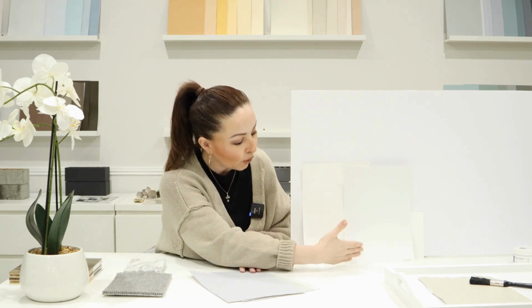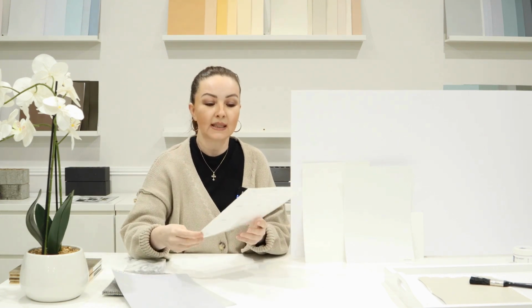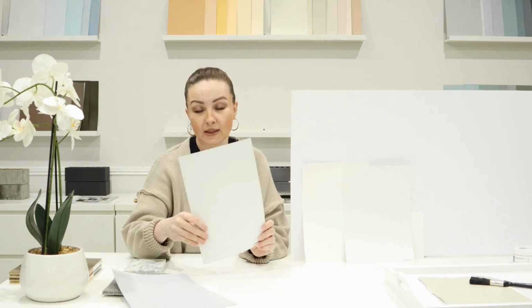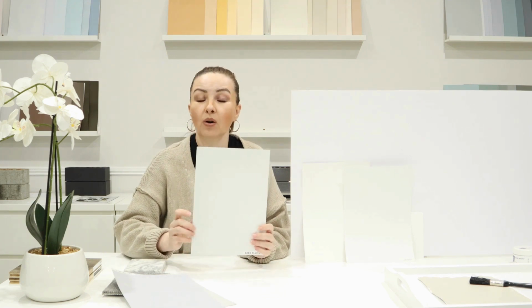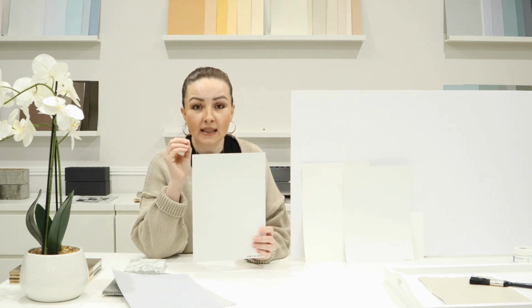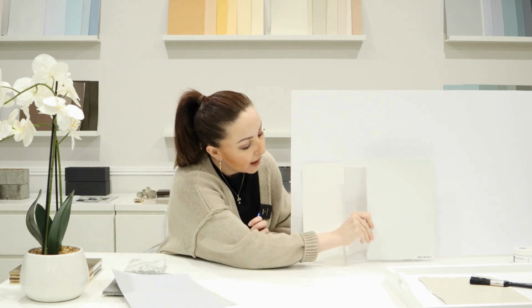So you can start on your walls with the Lexicon, and then the other color that you can, let's say, add in one of your living rooms can be this beautiful gray with the blue undertone. It's called Terrace White. It's one of my favorite colors to work with as well. This color is to be applied on all walls because it is really not too dark, but it has enough depth, and it should be applied on all walls.